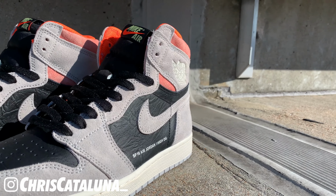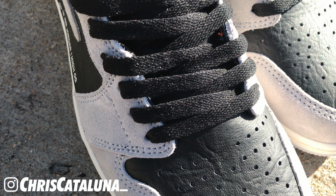And for the fact that these shoes kind of look like reverse Shadows, with the exception of these hyper crimson colors, I definitely wouldn't cop them on resale, especially since I have Shadows already. And the materials used on the shoe? They're alright, they're average.